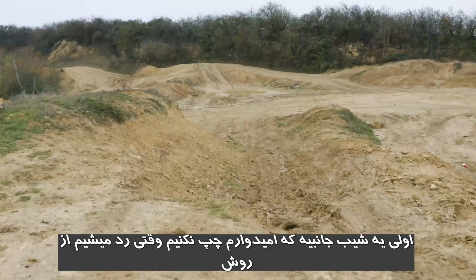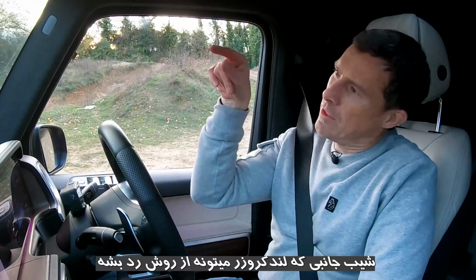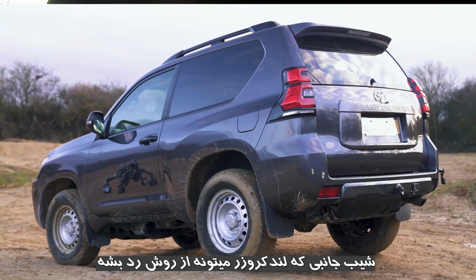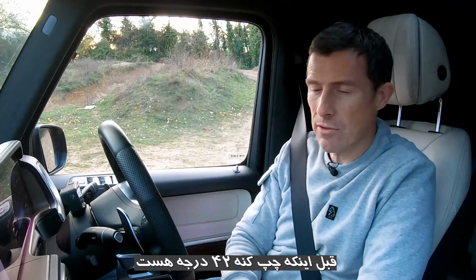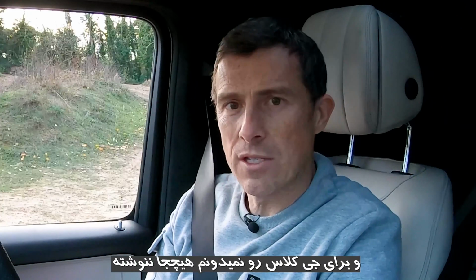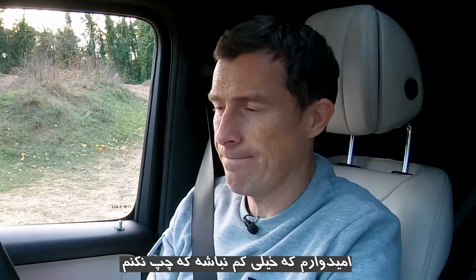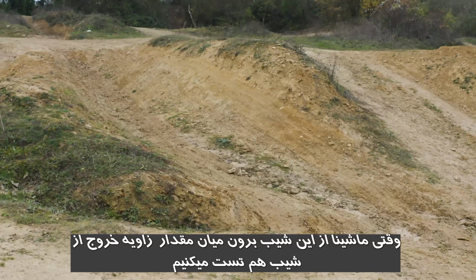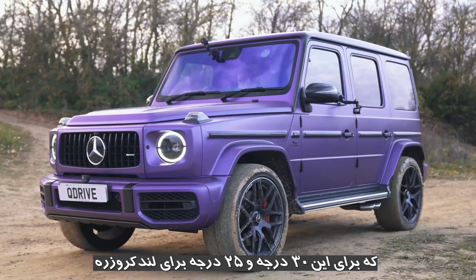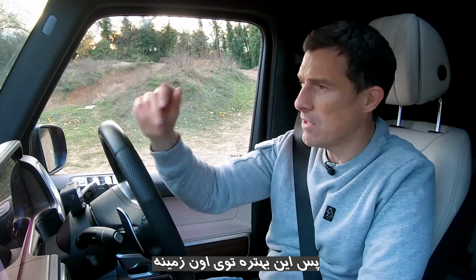This 5th challenge consists of 2 obstacles. The first is a side slope, so we're going to drive down there and hopefully we're not going to tip over. Now, the Land Cruiser has a turnover angle, the amount of side slope you can drive at before tipping over, at 42 degrees. What the number is for the G-Wagon, I don't know, it's not listed anywhere. Hopefully it's not a lot less than that, otherwise I might tip over. We're also going to assess the car's departure angles as they come off this slope. So it's 30 degrees for this and it's 25 degrees for the Land Cruiser. So this is better in that area.